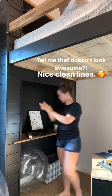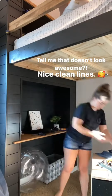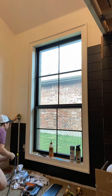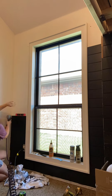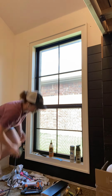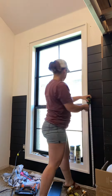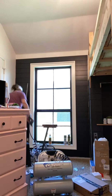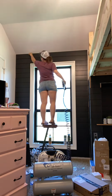More shiplap, more trim. This project took me forever. I want to say it took me between 6 and 8 weeks, if I am remembering correctly. I covered the whole back wall in shiplap. That way it all kind of was cohesive. And I thought it would be fun to have like a little accent wall too. Let me tell you, there were so many nail holes to fill and touch-ups for paint and everything. I framed out her window too. I didn't show that part in the video though.